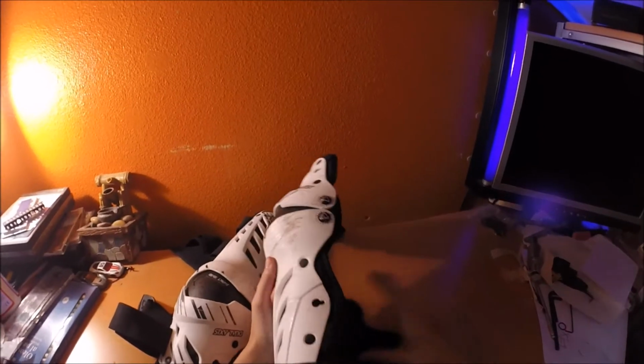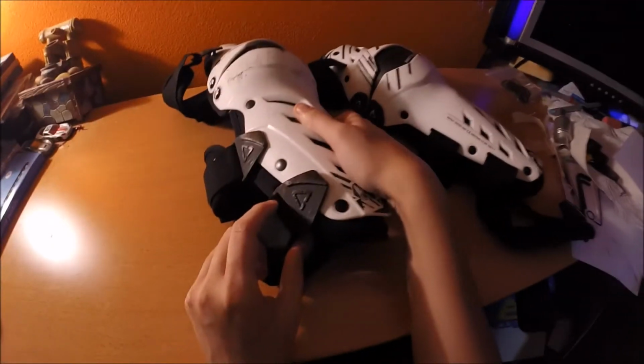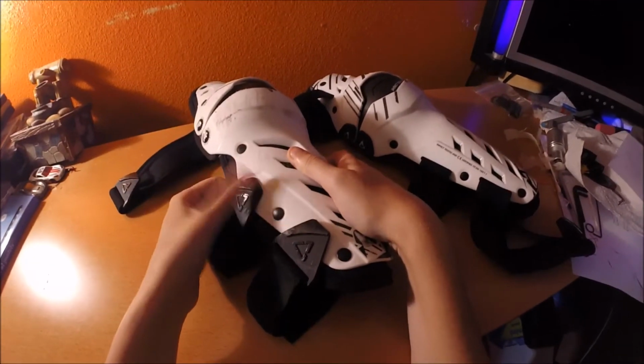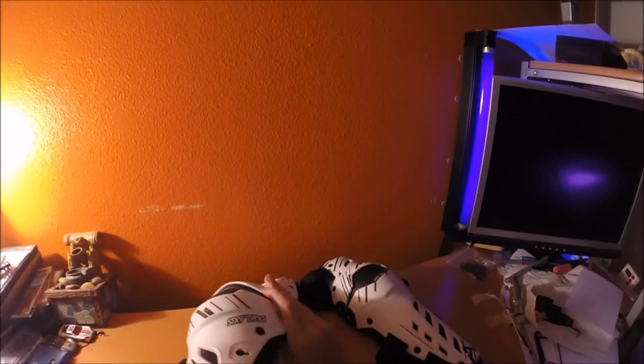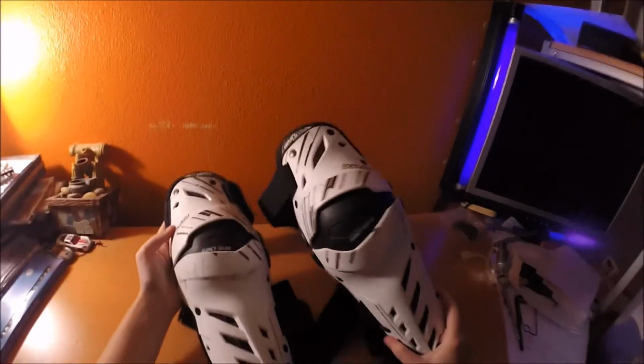But these are still totally wearable. If you're wondering about these guys, these are plastic, but even these barely got scraped at all. You can hit from the side. It's not as much impact protection from the side. I did get a few bruises along the outside of the knee, but these are a lifesaver, man. Knees are so important. It can really mess up your life if you mess up your knees.